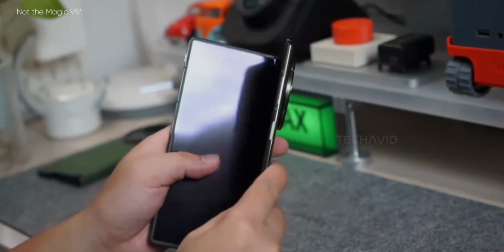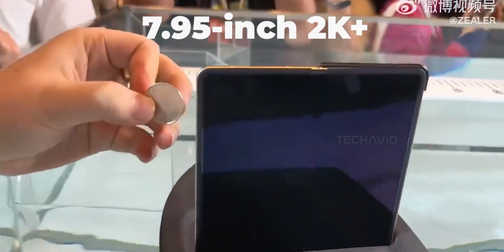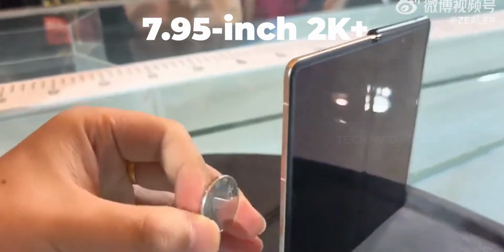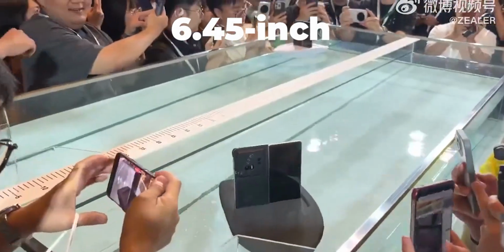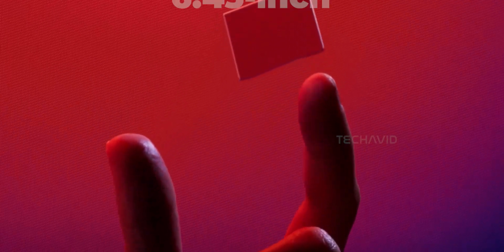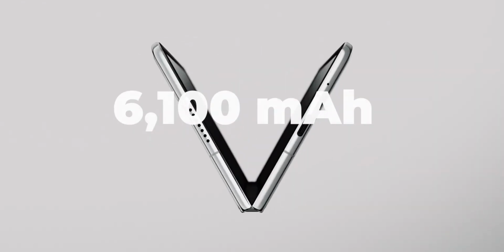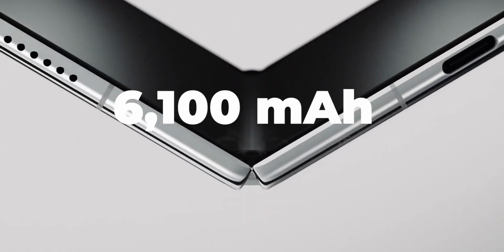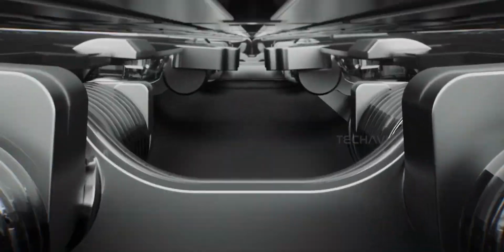As for the actual hardware, based on leaks, the Magic V5 is expected to have a 7.95-inch 2K plus LTPO inner display and a 6.45-inch outer screen for when it's folded. Powering all of that is the Snapdragon 8 Elite chip, along with a massive 6100 milliamp hour battery. That's apparently the biggest battery ever in a foldable. And it's paired with 80 watt wired and wireless charging, so no complaints on power.